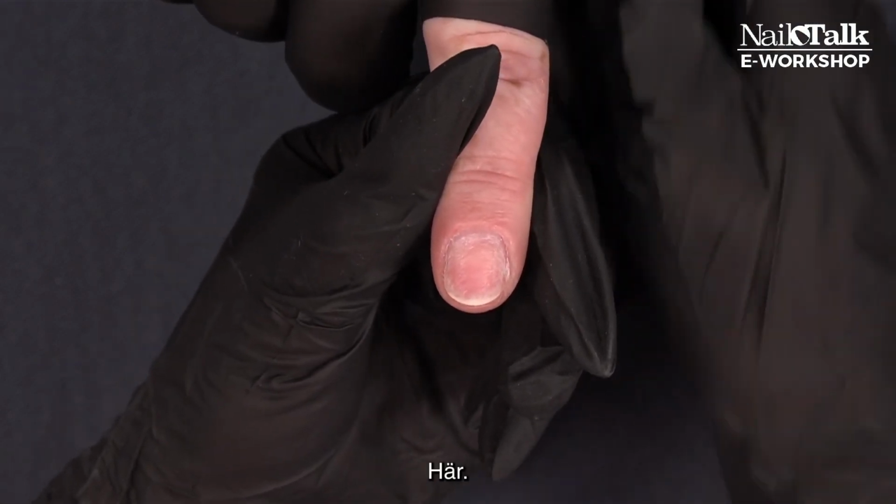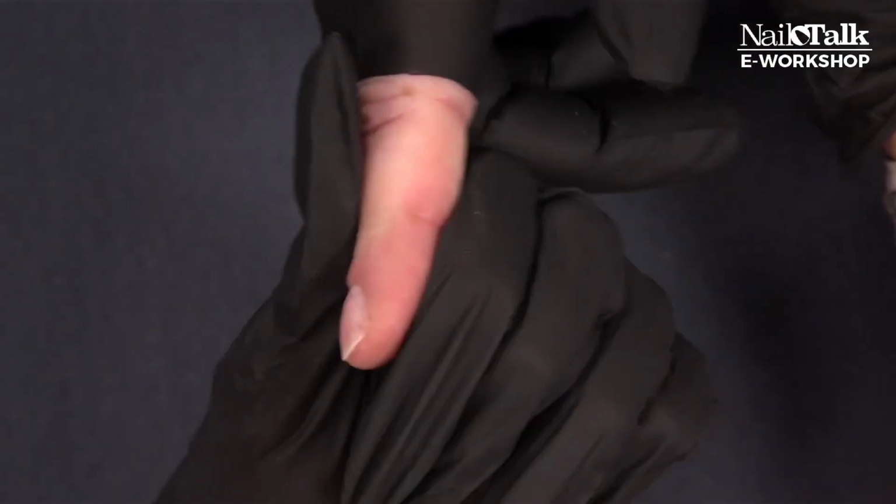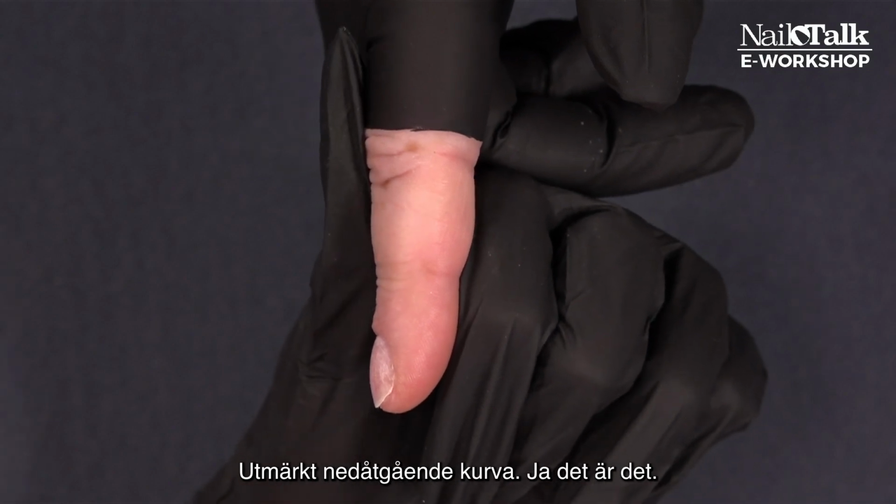Maybe a little bit to here. Something is a little bit off. Well, I would turn it around so you can see it already. Yeah. As you can see, it has a high apex and then a downward curve. Yes, it is.